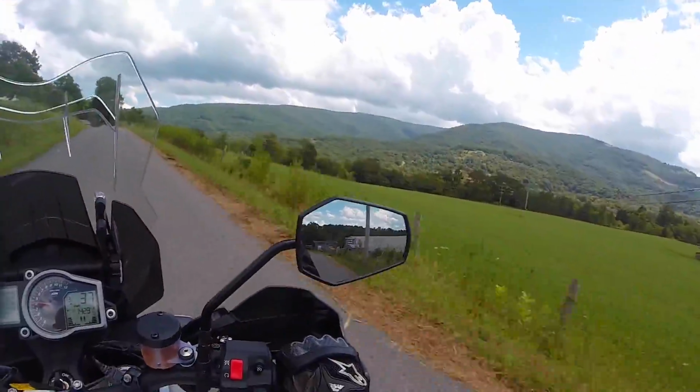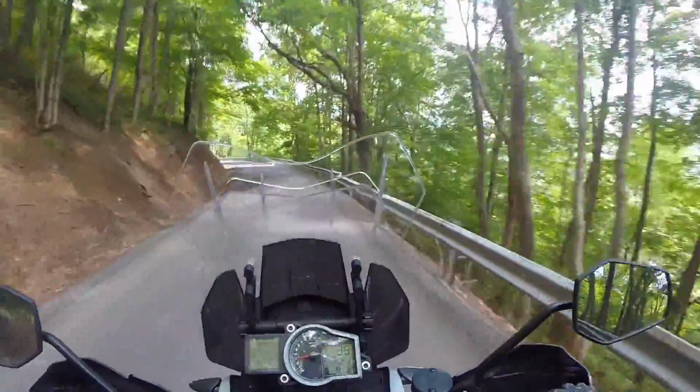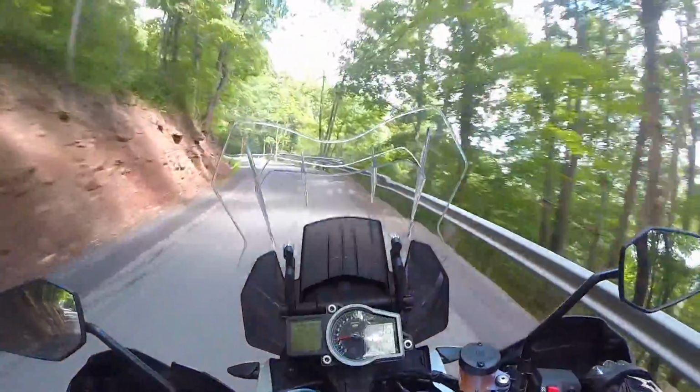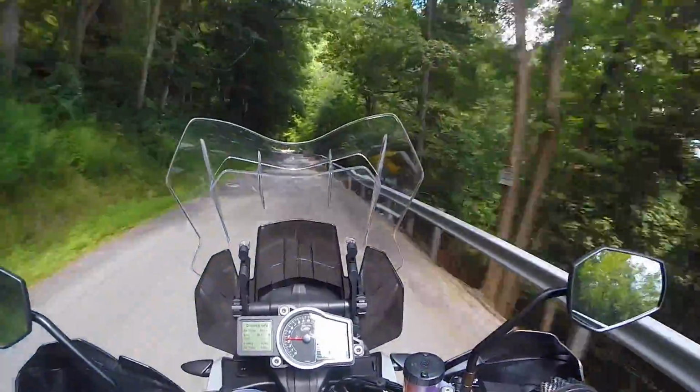This is a pretty gnarly road. Currently on I think it's called Lanesville Road, taking it up to Dolly Sods, which, even though I've lived in West Virginia almost my entire life, I've never been to.